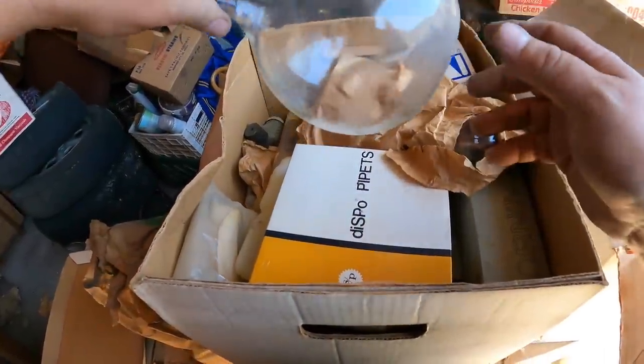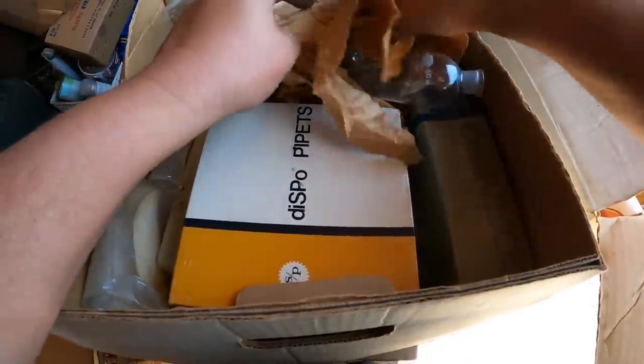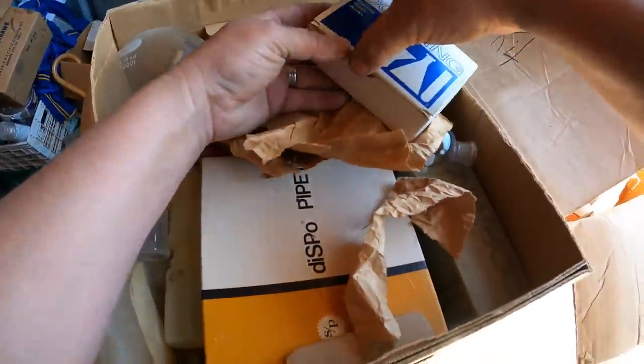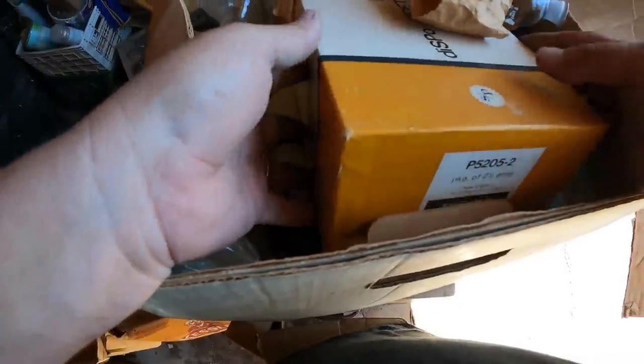All right. This is a Pyrex lab glass. Another box of this stuff. We brought a whole box of this out last time, and I think I sold the whole box for $20. Not great. Here we have another chance.